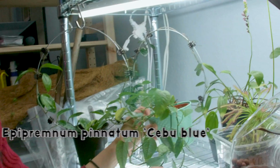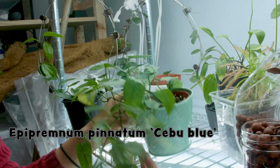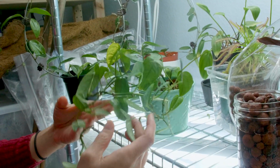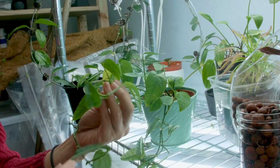This is my String of Turtles, CB Blue. This was propagated from a few strands that I got from a cutting. I would say they're growing really well. I really love how small the leaves are.